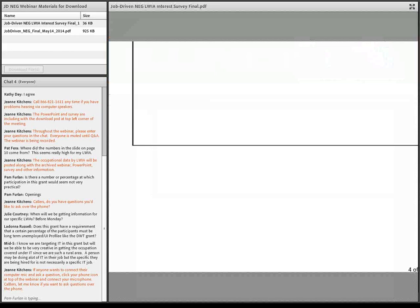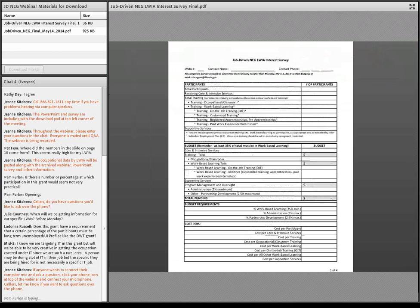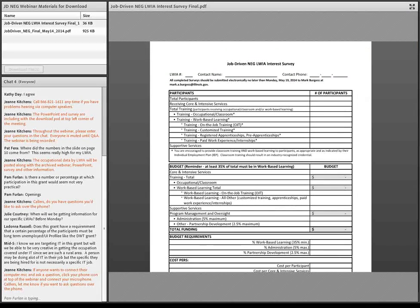Another question, and sorry, I misread that question. I somehow skipped right over that percentage word. I know we're targeting IT in this grant, but will we be able to be very creative in getting the occupation covered under IT since we are in such a rural area? This is from Mid-5. A person may be doing a lot of IT in their job, but the specific job they are being hired for is not necessarily a specific IT job.